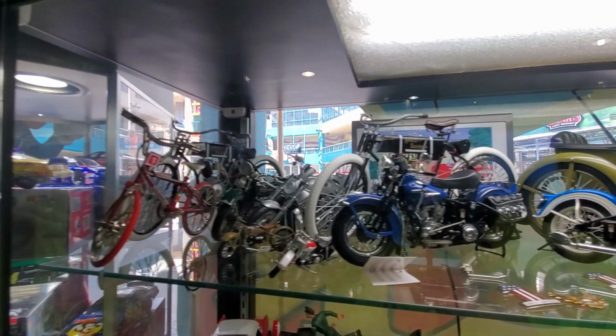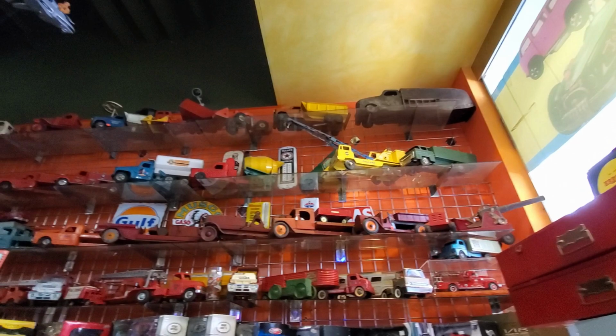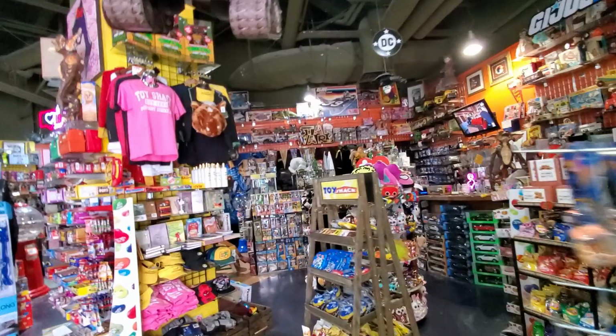Up on top here, Texaco items. And there are some original tin toys up there. Dump trucks, cranes. Do you want two trains or one nice car? She actually works here. She's the one I was talking to earlier. And she's trying to help a little kid.